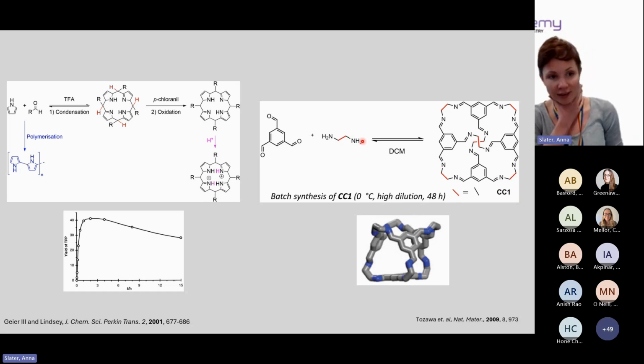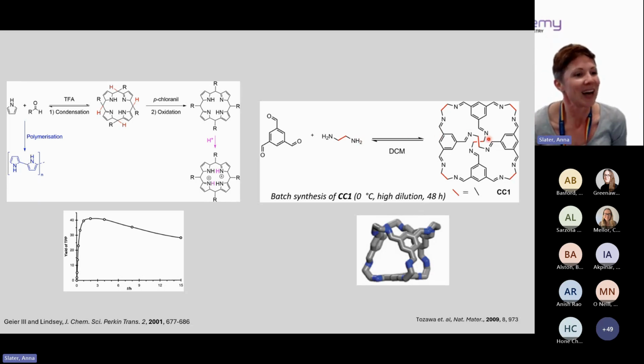Now, if you did this on Annabelle's rig, you would definitely see a whole lot of polymer if you did it at a higher dilution. So I'm definitely going to get one of these vision robots. This sounds awesome.